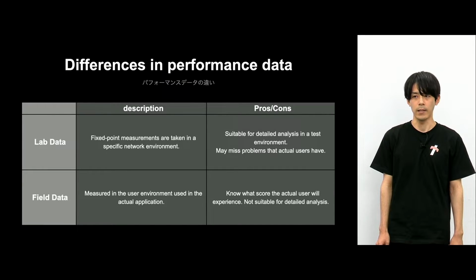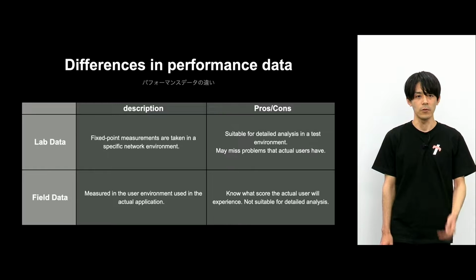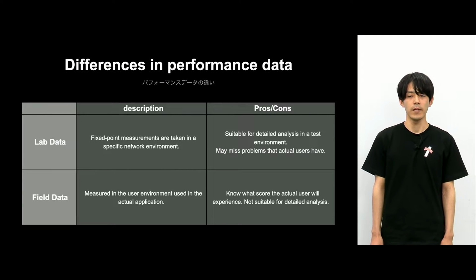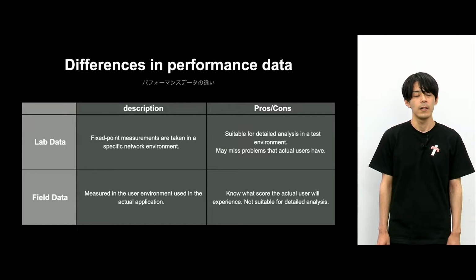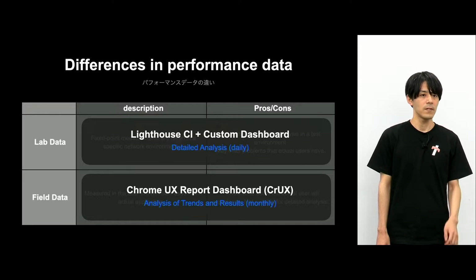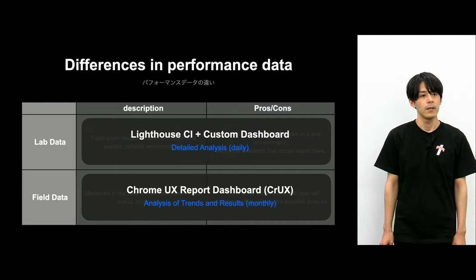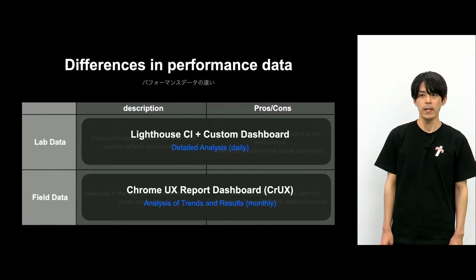The lab data was obtained under specific testing and network conditions. These are not figures expected by actual users and may not capture all problems that are occurring, but this is suitable for detailed analysis. Another is field data. The data is taken from the user applications. It does not log all behavior, so it is not for detailed analysis. Lab data is handled with Lighthouse CI, and field data is analyzed with the Chrome UX Report dashboard, CrUX.